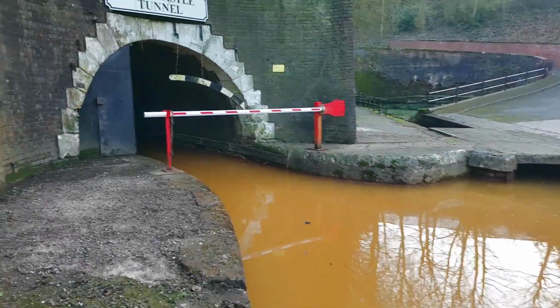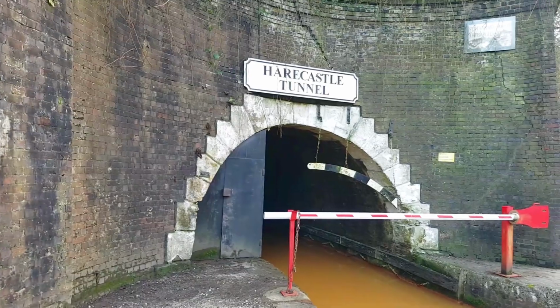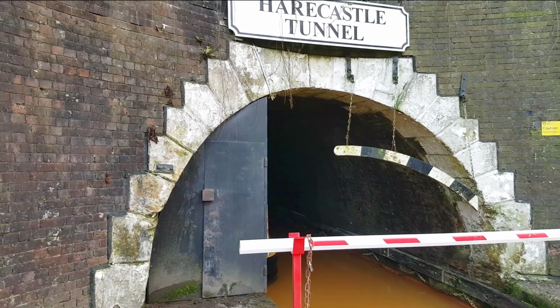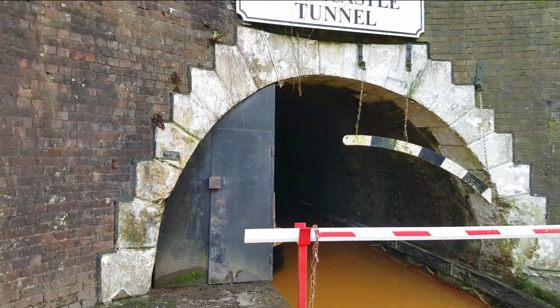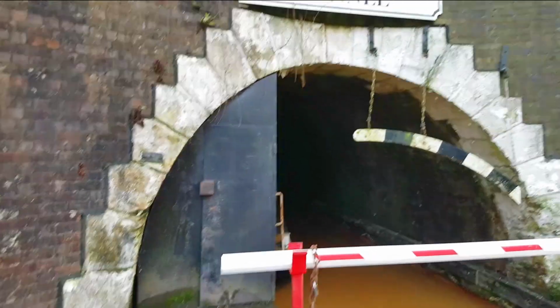So this is the northern portal of the Harecastle Tunnel, also known as the Scarecastle Tunnel. The reason for that is it's quite a long tunnel. It's well over 2.5 kilometres long. Built in the Victorian times, or pre-Victorian actually, 1824 it was built.